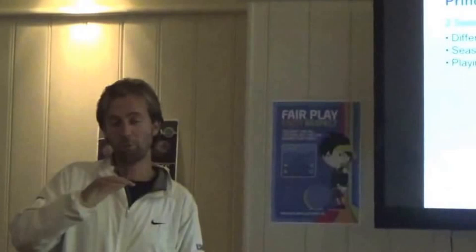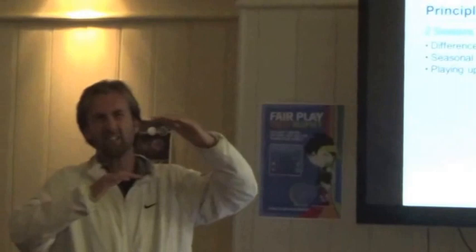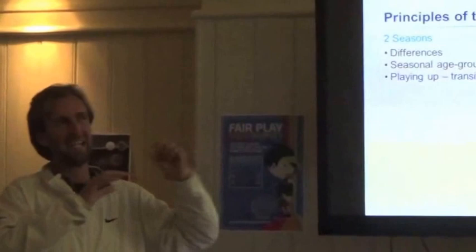Orange ball, 7 to 9 years old, although mainly it's 8 to 9, but it could be 7, which I'll come on to: when you're at the end of your 7th year of age, you can play orange. But mainly it's 8 to 9, and then green would be 10 years old, so just 1 year when you play green.